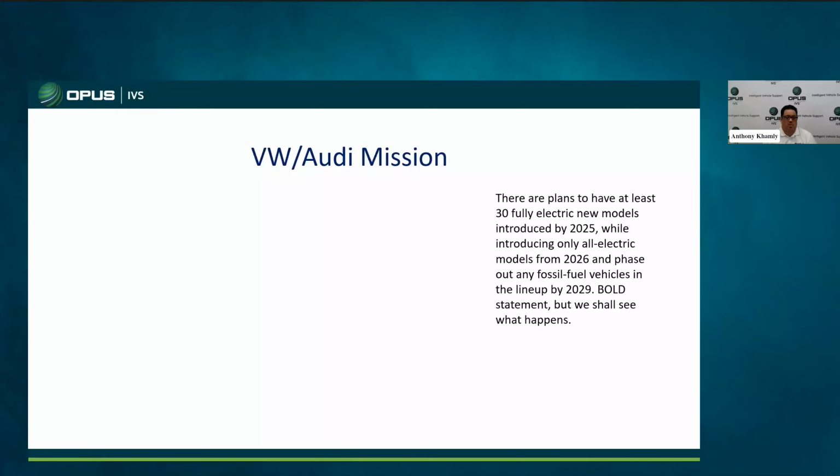They want to introduce only all electric models from 2026 on, and phase out any fossil fuel vehicles in the lineup by 2029. Obviously, it's a bold statement. California has it where they want all electric vehicles by 2030. I don't know where everybody is, but California is not set up for that kind of power grid yet. I don't even know if it will be set up by 2030, but it's really going to depend on that. And obviously, you're going to be seeing a lot more of these Volkswagen Audis on the road.